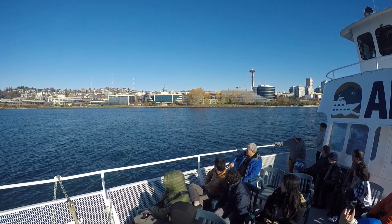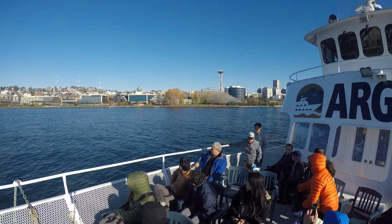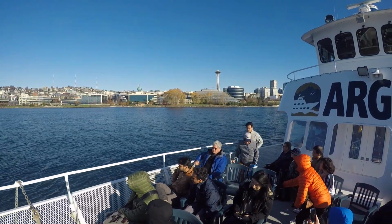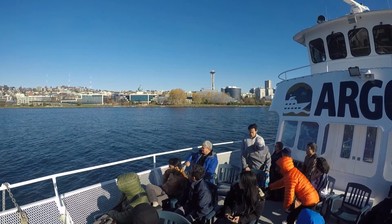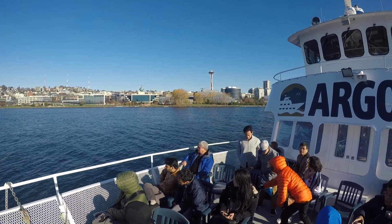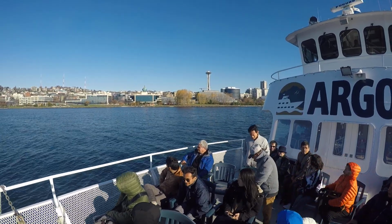Now, this newspaper is pretty old. They actually started printing before Washington even became a state. Washington was still part of the Northwest Territories at that time. They started printing around the 1850s, and Washington didn't get its statehood until around 1889. Actually, it was exactly in 1889.